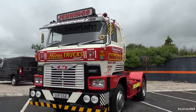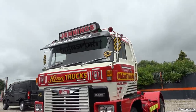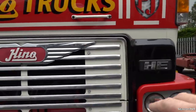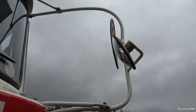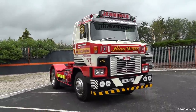Having a truck like this in any collection is just fantastic. And you'll see the old mirror arms as well. Now this wide angle mirror, so you can see a bit of the front here and also all around on your left side. So that's how it looks, 1977, the Hino.